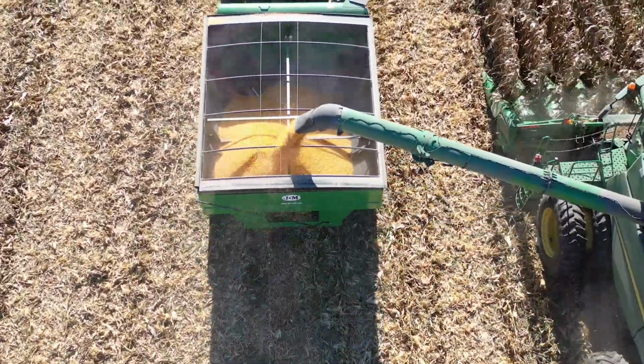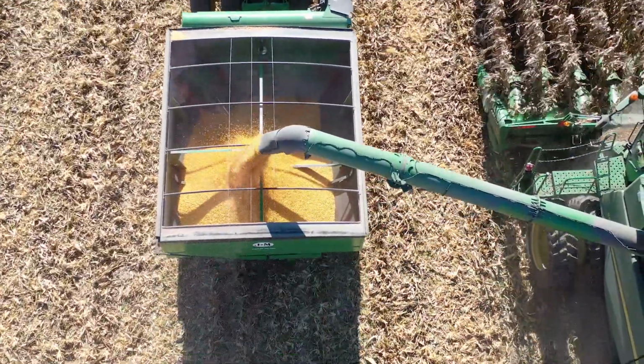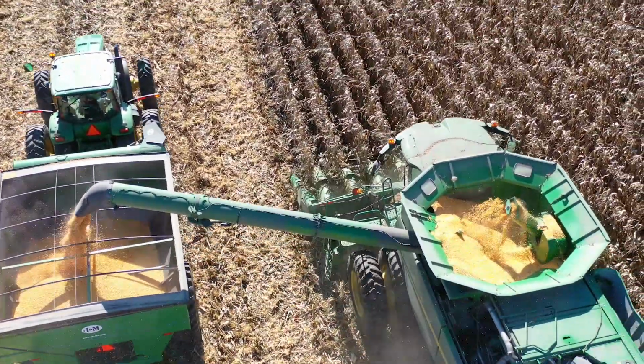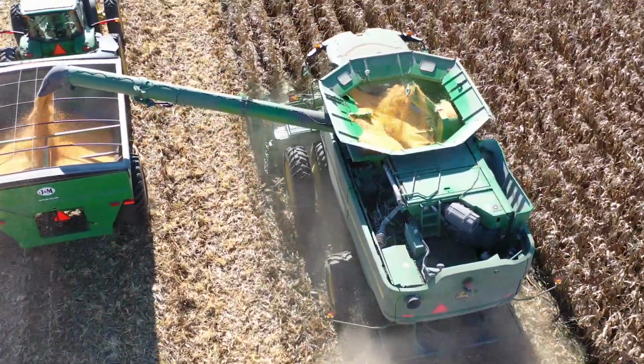I noticed as the rows get shorter, the yield gets higher, and you're full the same. Yes, when you get to the end, you see that too. I noticed that, because we've lost what, 150, 200 feet in length, but you're still filling it. Yeah, they're still full.